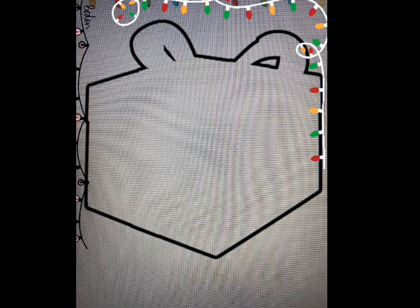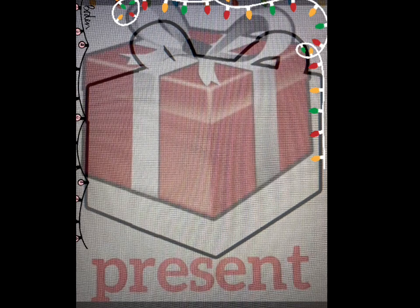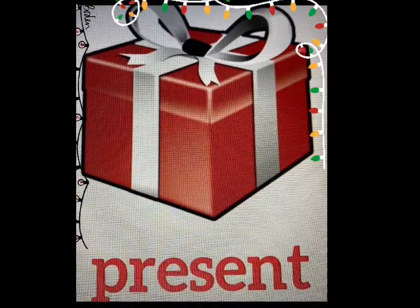This one looks a little tricky. It looks a little harder. It looks like kind of a 3D square, like a square that comes out. I wonder what it is. Yes, it's a present. Very good. Doing a great job. Let's do another one.